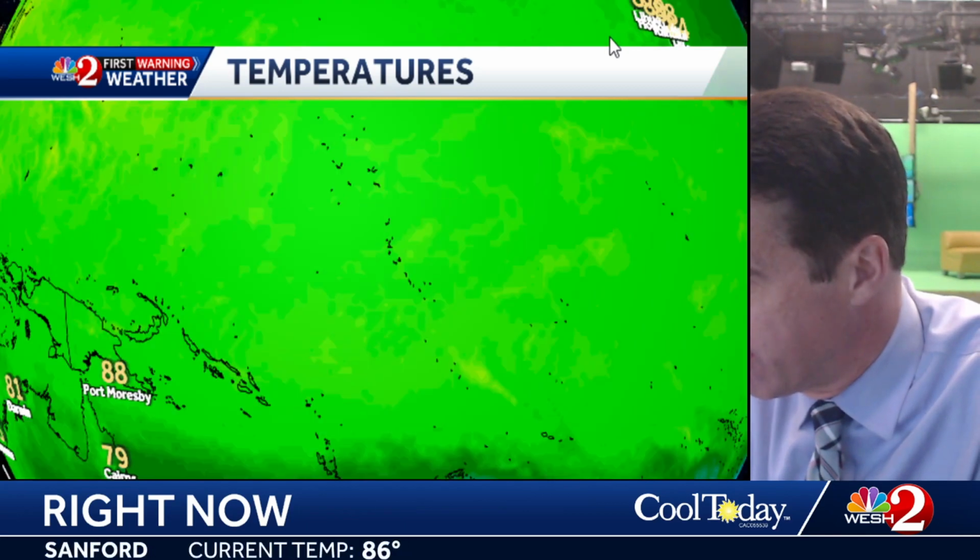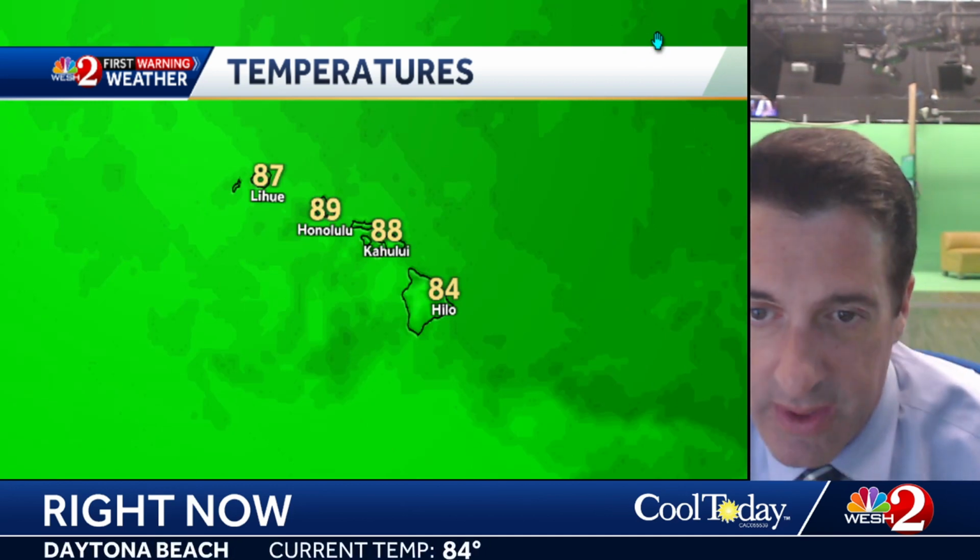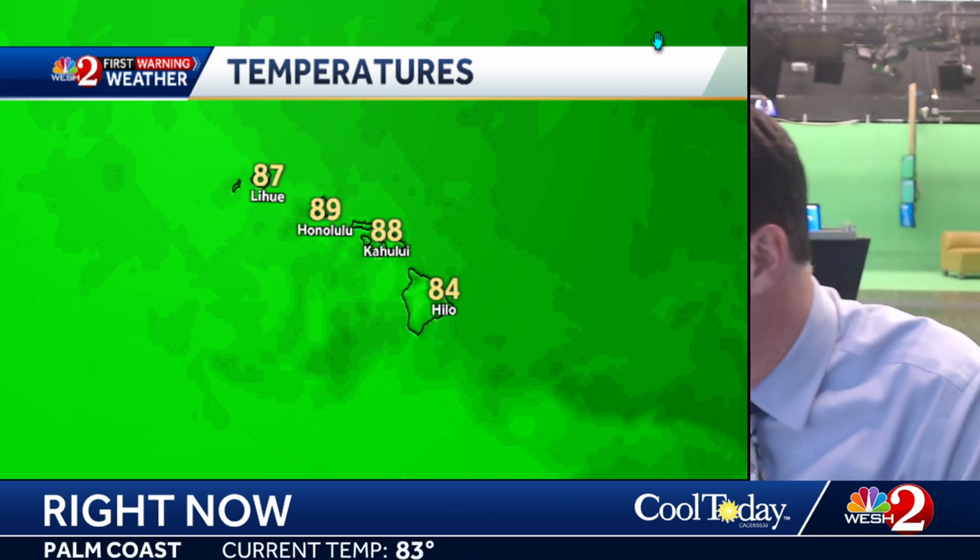Adelaide, 54. Hobart Airport, 54. Adelaide, 57. Brisbane, 72. And Auckland and Christchurch coming in at 54. Close at 51. Back to Hawaii now. Lihue, 87. Honolulu, 89. Kahului, 88. And Hilo coming in at 84.